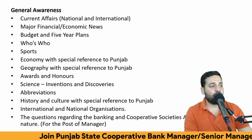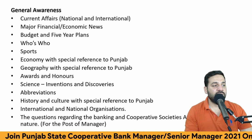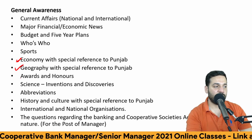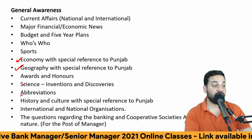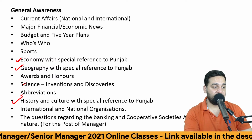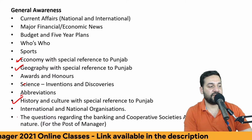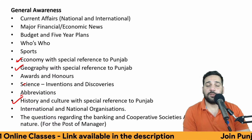Budgets, who's who, sports, economy with special reference to Punjab, geography with special reference to Punjab, awards and honors, science, abbreviations, history with special reference to Punjab, international and national organizations, and questions regarding the Banking and Cooperative Societies Act. It's very important, right?